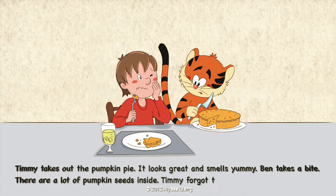Timmy takes out the pumpkin pie. It looks great and smells yummy. Ben takes a bite. There are a lot of pumpkin seeds inside. Timmy forgot to take out the pumpkin seeds.